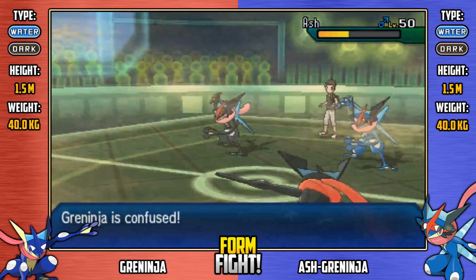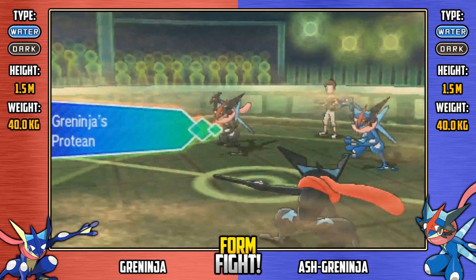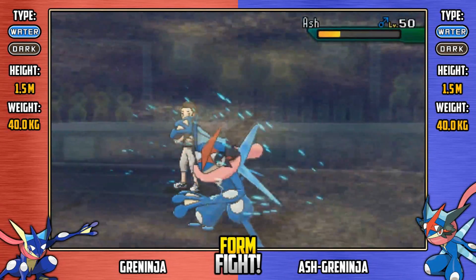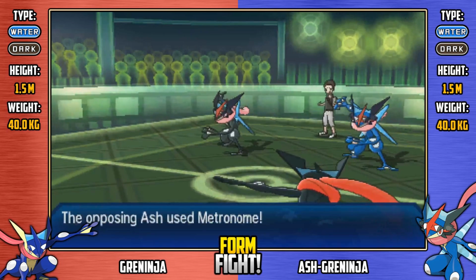Oh no, the moment of truth for the Shiny Greninja. Shakes off the confusion. Oh, this is getting really tense. What's it going to do? Goes for Razor Shell. Going to change itself to a water type. Oh, it's still going to take Sandstorm damage, though. What turn are we on? That was decent damage with that Razor Shell. And the Sandstorm subsides, meaning everybody's still in this battle.